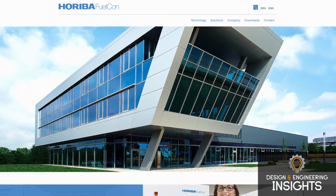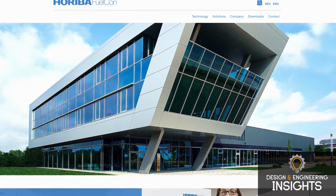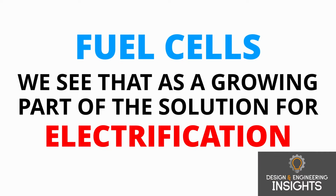Conceptual and early development side, we've acquired a company called FuelCon, which is now HORIBA FuelCon, in the past few years, that their product line is facing the development of batteries at the early stage, right, before they're integrated into a powertrain or a full vehicle, right? So battery testing, battery cycling testing, where you're looking at the lifetime of batteries. They have a big full line of products that are about fuel cells as well, right? So we see that as a growing part of the solution here for electrification is fuel cells.